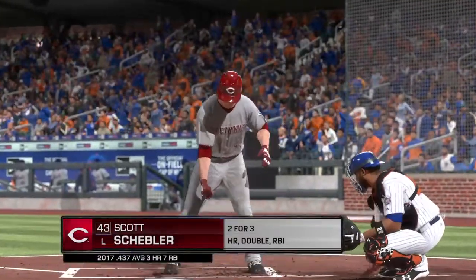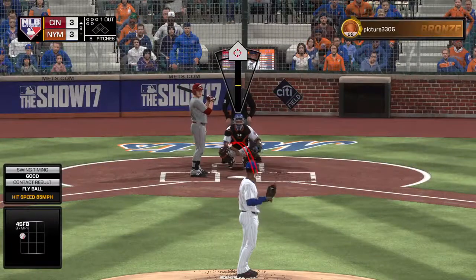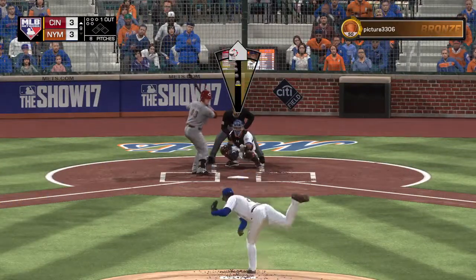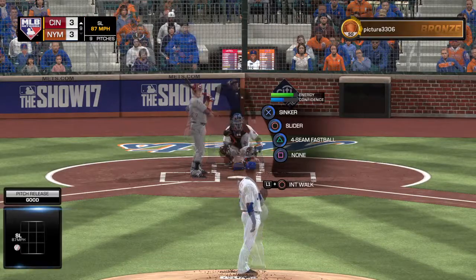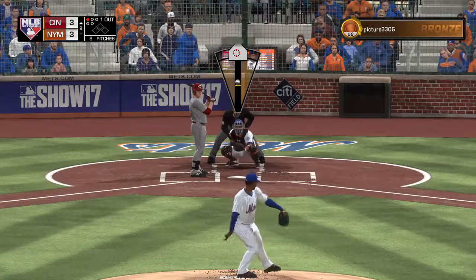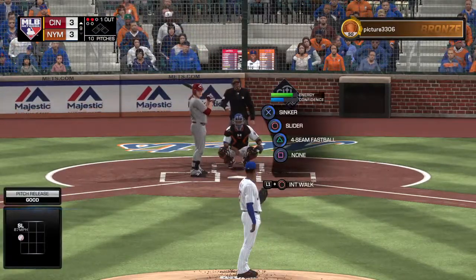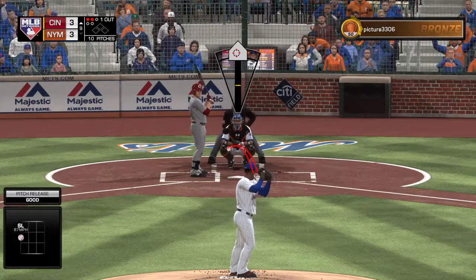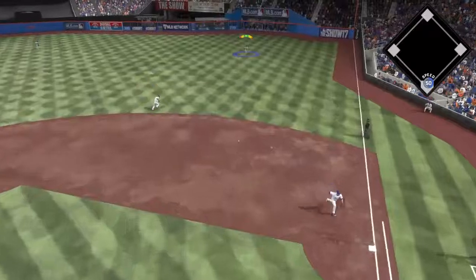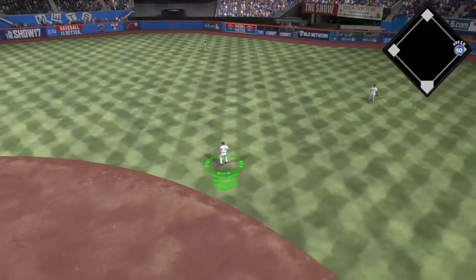So striding in, Scott Schebler. He's 2 for 3 with a home run and a double. He's set, and the pitch. Check swing, but he held up in time. Ball 1. Bases are empty. 1 man out. Starts to go around, but the home plate umpire says he held up. Ball 2. He may be down 2-0 after those first 2 pitches in this AB, but those are pitches he can feel pretty good about. They did miss by a whole lot, so it's not like he's all over the place.